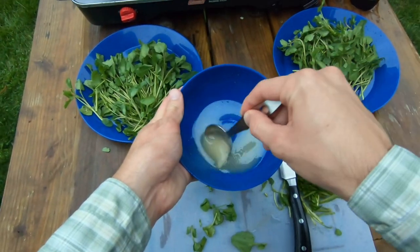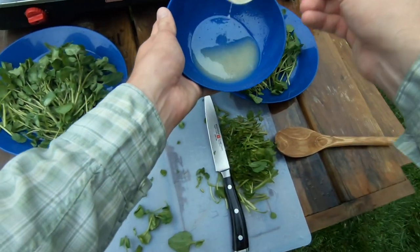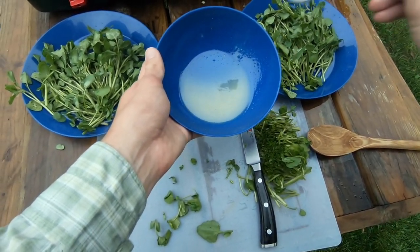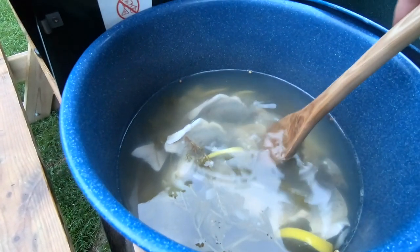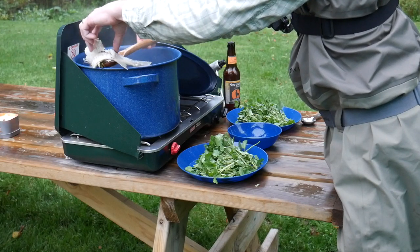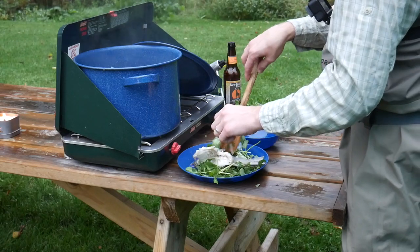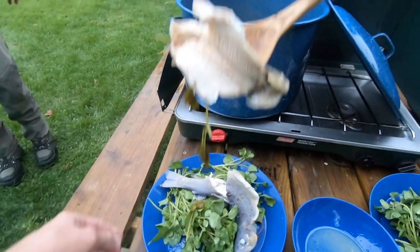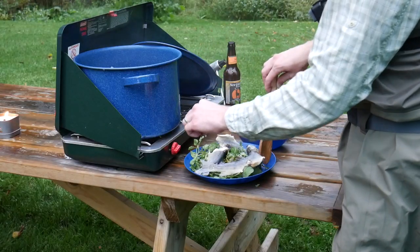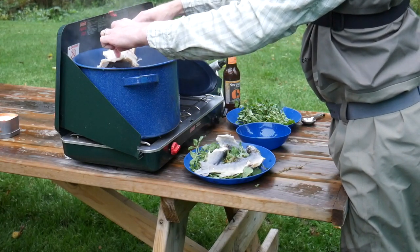I like using watercress with trout because it's found naturally in all these spring creeks. Theoretically, you could forage your own watercress from the stream you're fishing in, but tiny snails and insects frequently hide in the leaves that must be fully removed, or you run the risk of some pretty nasty diseases. Now that the trout is done, take it out and carefully place it on the watercress salad to mimic a lively trout that you've just landed on the bank.